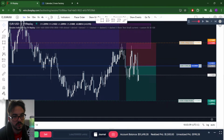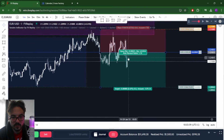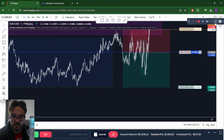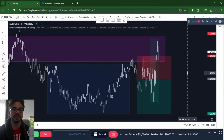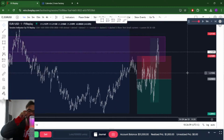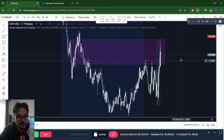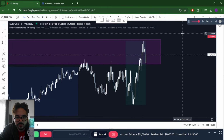Just a bit choppy. Let's also save the 1 minute here, but I think we will continue lower, in my opinion. Or we're just gonna do nothing. See, that's why I say I don't like to trade this strategy pre-London, because it just fails more often than not.